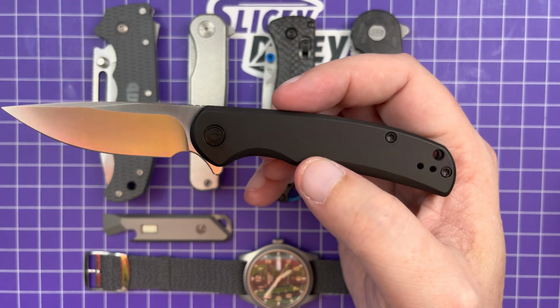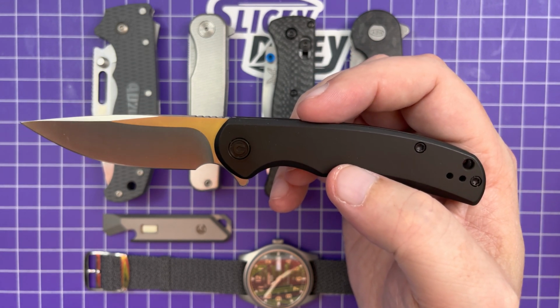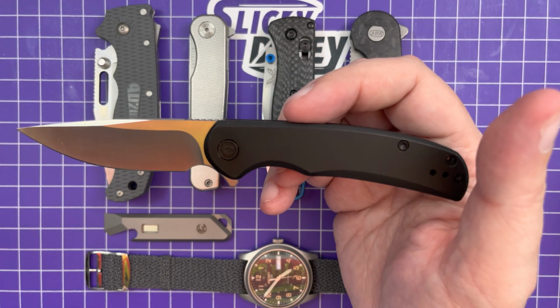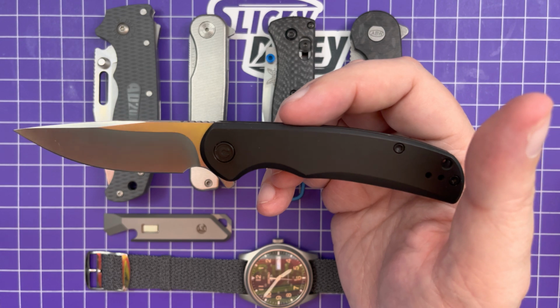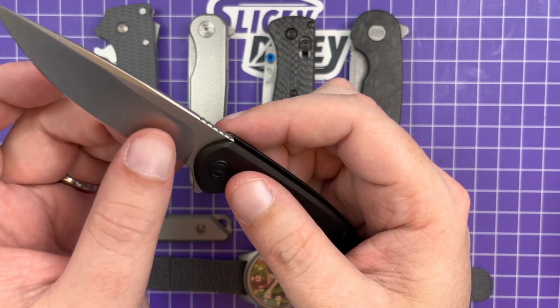Carries very well. For a bit there after I got it, and even after I did the review, I kind of wished I'd have gotten the silver one. But the more I've had the black one, I'm kind of glad I got the black one. I think the black one is pretty cool. I'm glad the blade's not black. Then I wouldn't have even gotten it. But very thin behind the edge, very slicey.